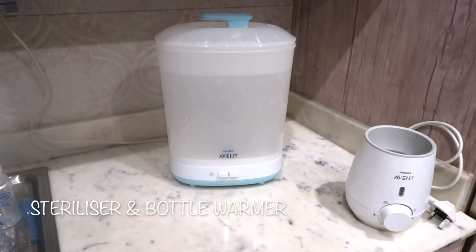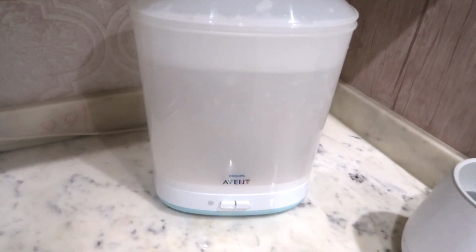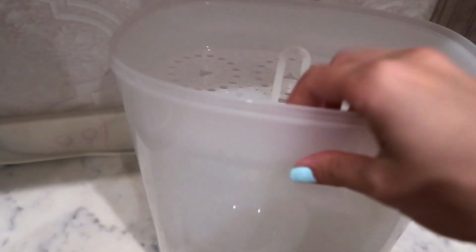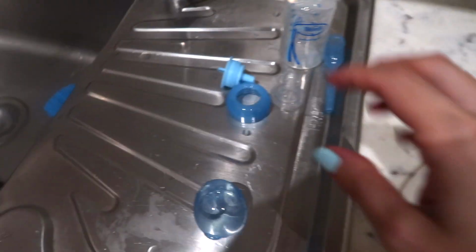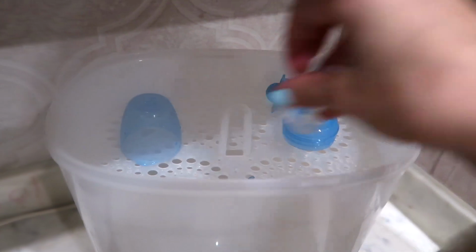Something else that I've used with Jacob and I'm now using again with Amaya is a sterilizer. If you're planning on using bottles, whether you're formula feeding or breastfeeding and you're going to express, then definitely get one of those. You can put in bottles, pacifiers or dummies. I also put in all of the little components that come with my pump machine as well. I've taken it on holiday with me. Ours is a Philips Avent. I'm sure you can get different kinds and brands out there. We also got the bottle warmer that's the same brand.